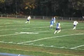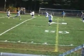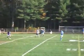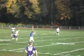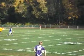Gets it down to Areola. Number 12, Ashland ball. Gets it to number 8. Number 6. And Blakely makes the nice save. Blakely kicks the ball here. And it's Reynolds.